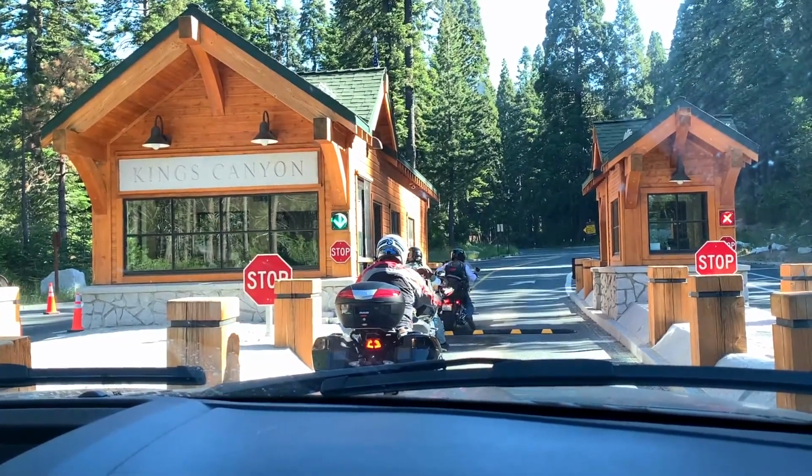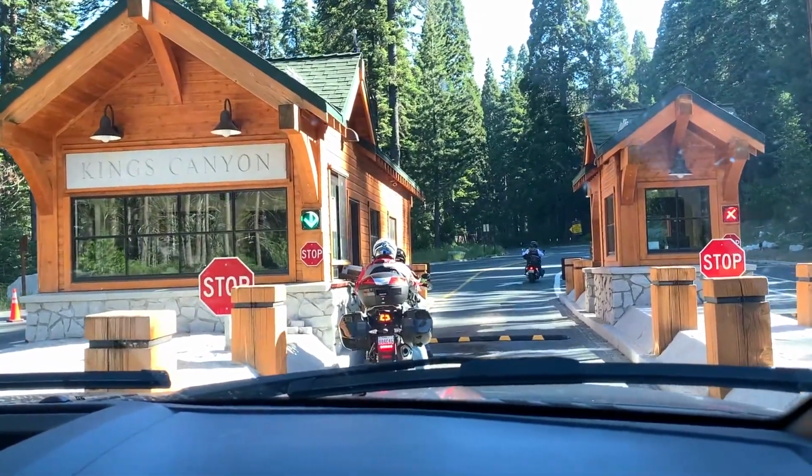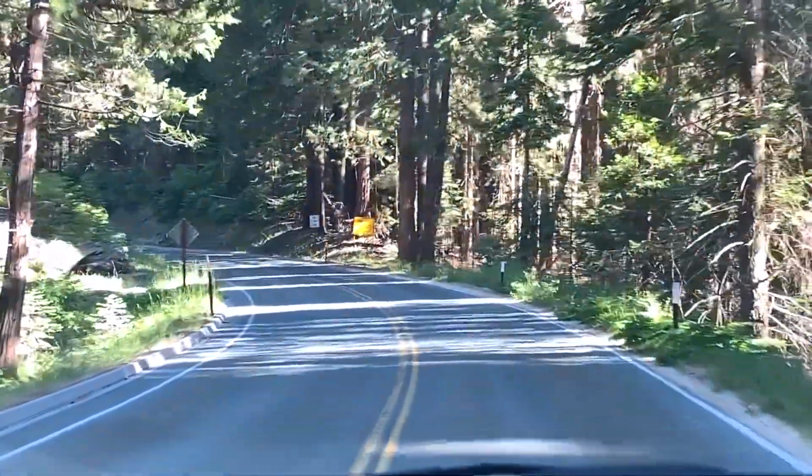Good morning. We are in Kings Canyon National Park. It was a rough drive in. It was a very rough drive in. Let's just start by talking about that. Don't talk about what's around us yet.